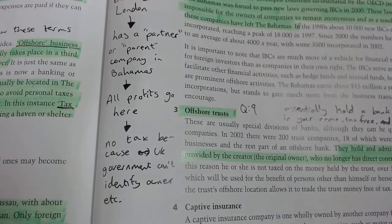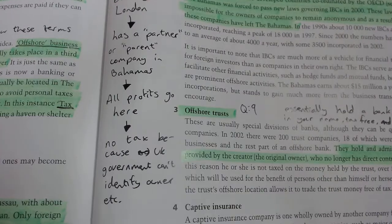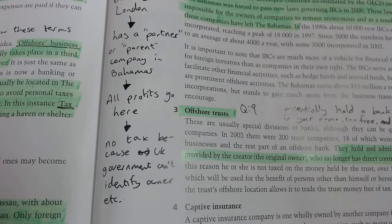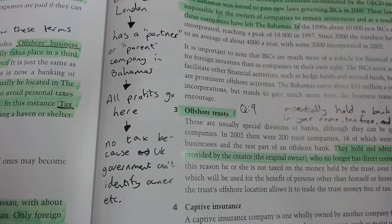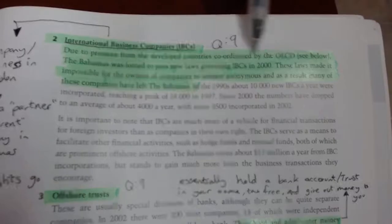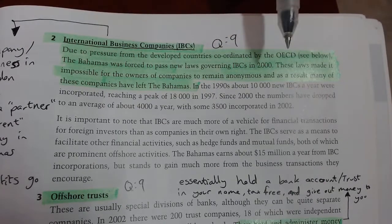So if I own my business here and say, oh yeah, look, I have a partner company or a parent company over in the Cayman Islands, and when I declare my taxes or my profits at the end of the year, I'll just say, oh, I only made this much profit. They're like, well, we think you made more. It's like, well, no, I have to send it all to Cayman, because that's where my parent company is, and the UK government cannot go and identify who those people are. They just have to believe me. Unfortunately, since 2000, that's kind of stopped now, and by 2021 it'll have stopped completely. All right, there'll be no more of these.